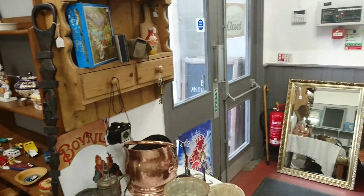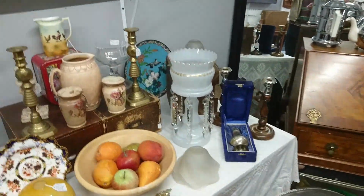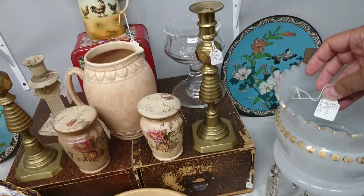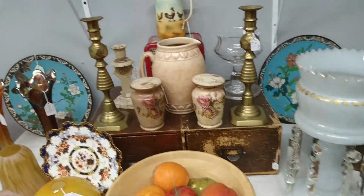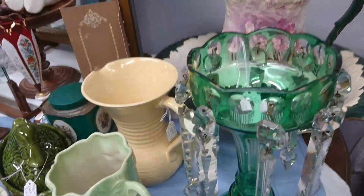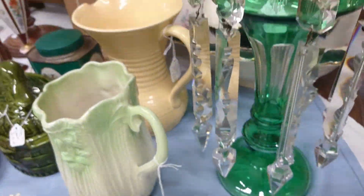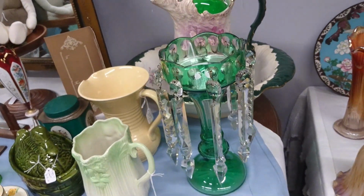By the entrance, a couple of really fancy lustres appeared. Let's see what he's got on those. £45. Quite a lot of fancy glass for £45, and there's a cased one. That one's £55. You can see it's cased glass where they've cut through. It's two layers of glass.